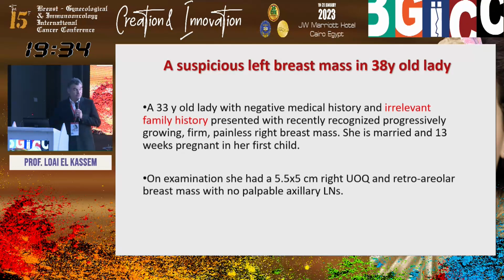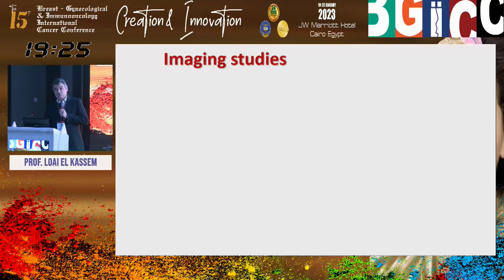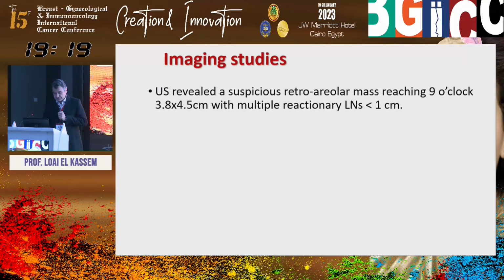On clinical examination, the mass was more than 5 centimeters, so it's large, upper outer quadrant, and no palpable axillary lymph nodes. So first of all, can we do any imaging studies during pregnancy? So, ultrasound, of course. So she did ultrasound, and that's usually done for the first time by her gynecologist, because many of the patients who are diagnosed with breast cancer during pregnancy do the first ultrasound with their gynecologist during the antenatal care. So the mass was around 4.5 centimeters, and the lymph nodes appeared reactionary. That was, of course, done by a breast radiologist.